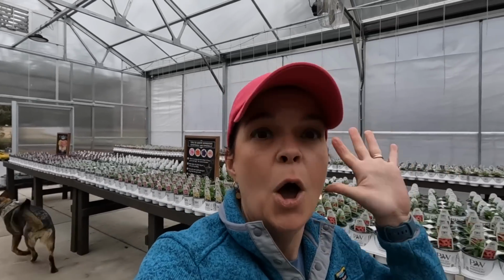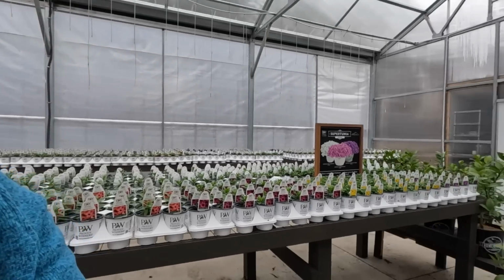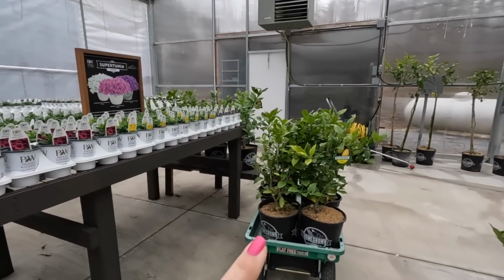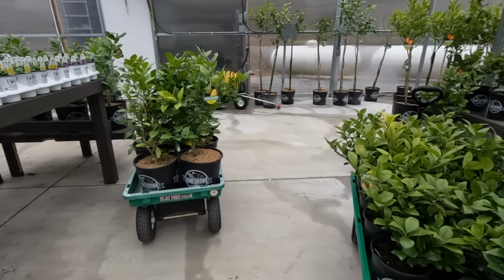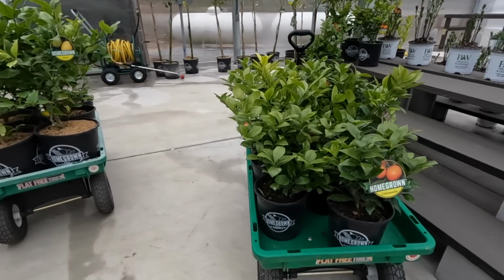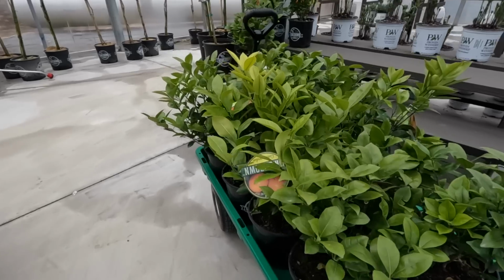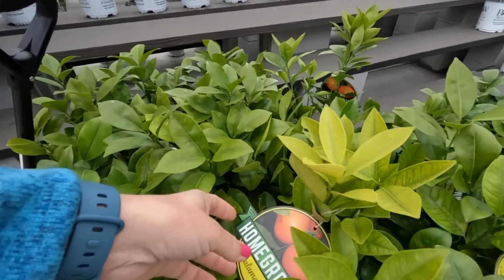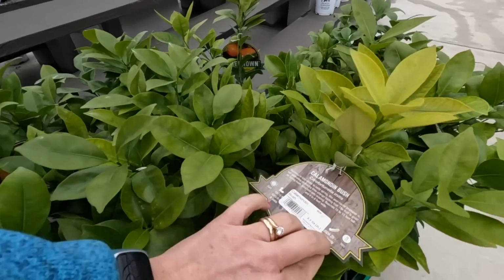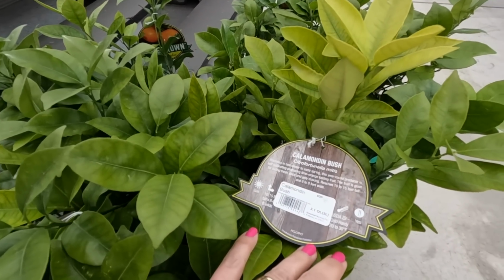So back in here in the greenhouse, because I wanted to show you what we got as far as the citrus trees. So we have the Meyer lemon. These are in a 3-gallon. It's like a shrub. Then we have, those are the 1-gallon calamondins. Really nice, pretty foliage on them. Again, remember, these are going to be more like houseplants in the wintertime. And anyway, year-round producer on that guy.